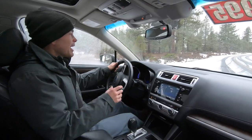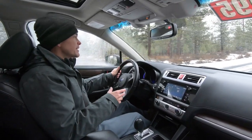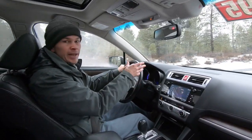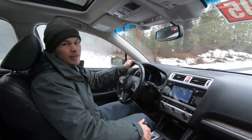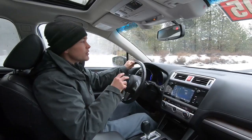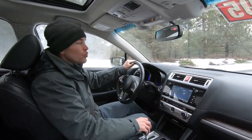And the other great thing about that symmetrical all-wheel drive system is that it makes the vehicle very capable in inclement weather. And so if you've got a little bit of rain, snow, ice on the road, nothing to really worry about. That's why these vehicles are so popular in a lot of colder climates.